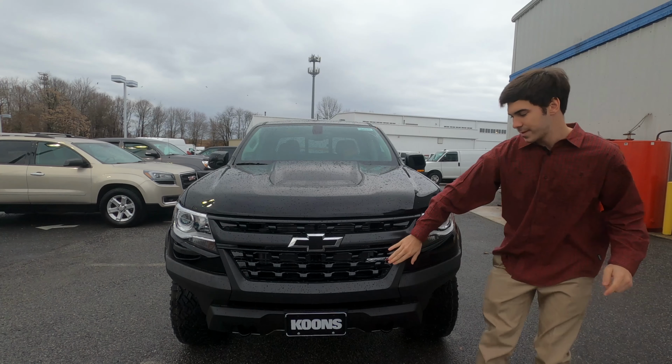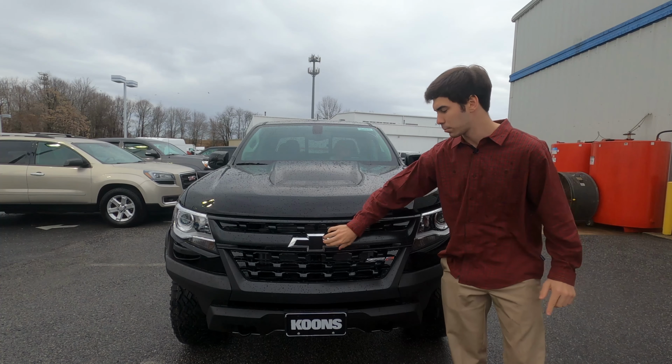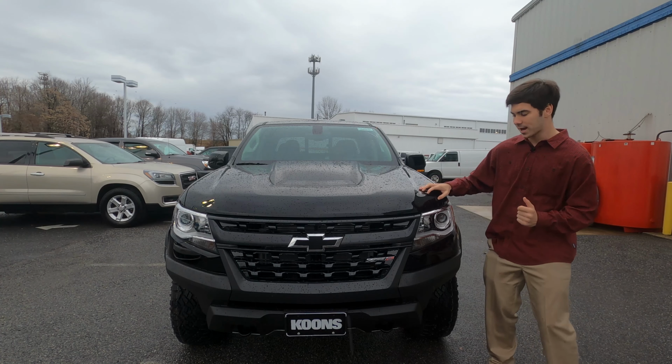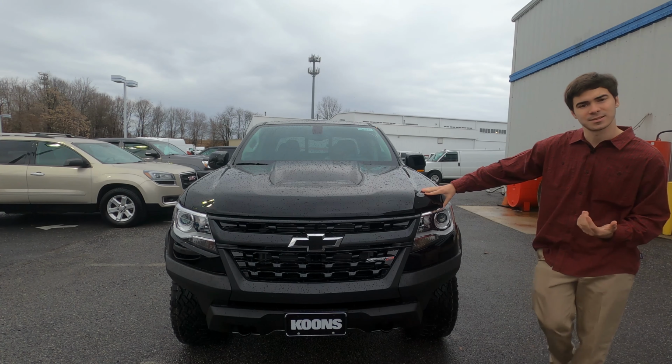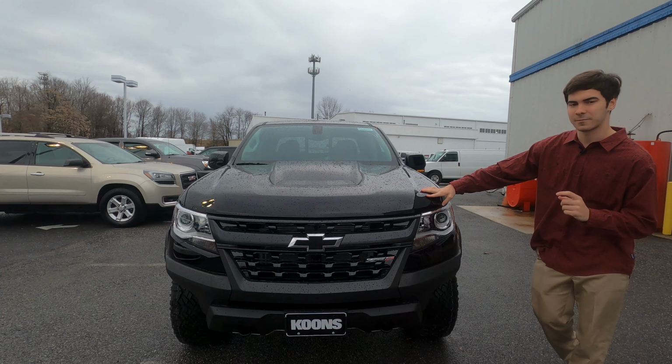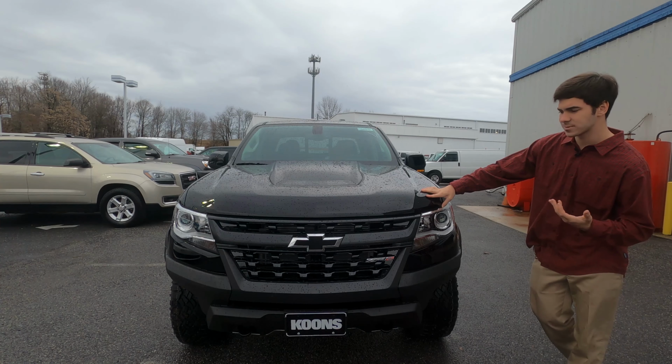You have a nice ZR2 badge up here on your grille. That looks very nice. You have your blacked out Chevy bow tie. Remember, this is the Midnight Edition, so you get this cool black paint. Not too much to say about this. This version of the Colorado has been around for a long time. So it looks very familiar.